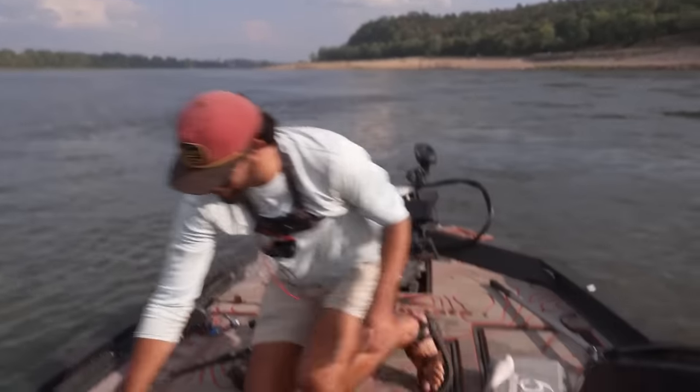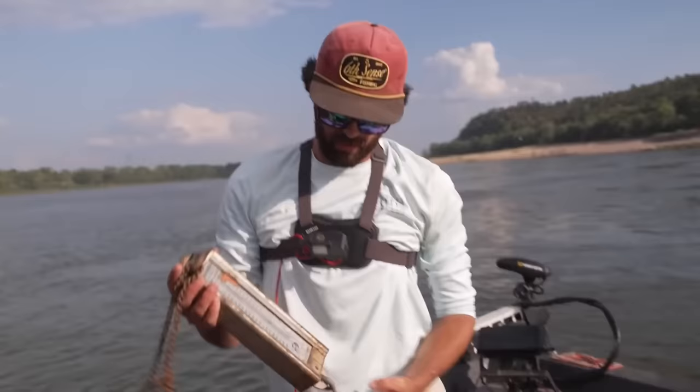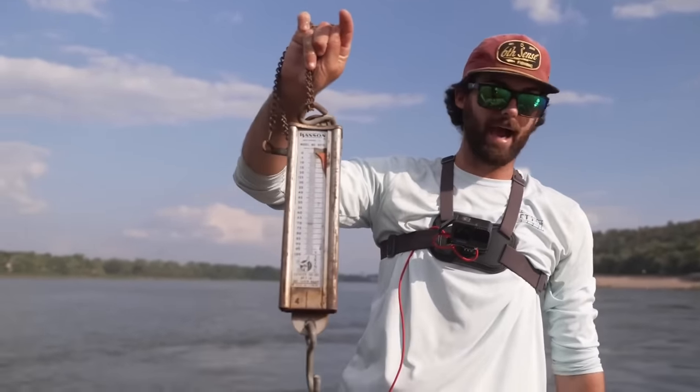And yeah, let me show you guys my scale I'm working with too. I'm excited about this. A few years ago, I was out flea marketing and I saw this big guy and I was like, I gotta have it.